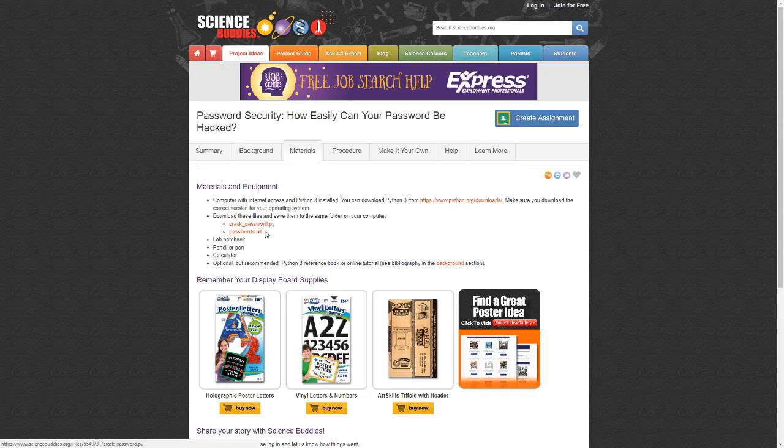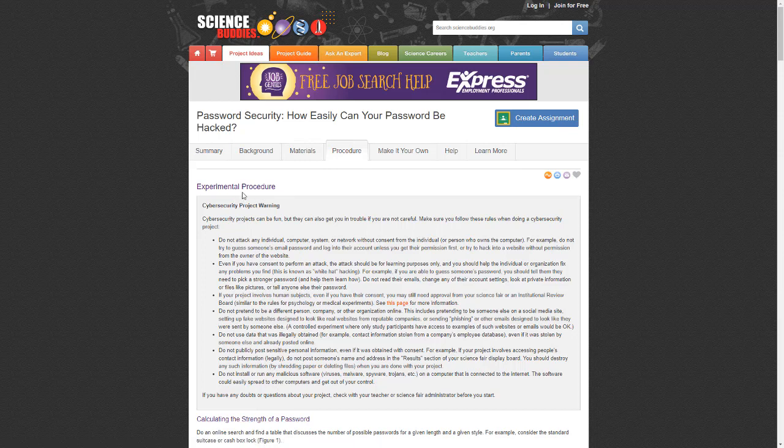Okay, the attachment crack_password.py is a program that we are going to use with Python, and it's the guessing program for guessing the passwords. Then passwords.txt is not an actual program, it's just a text document that has, I think, 100 passwords, something like that, and we are going to try to guess one of those passwords. Okay, we need a lab notebook, pencil or pen, this is optional actually, because now I'm going to explain why. Here we have the procedure, the experimental procedure.